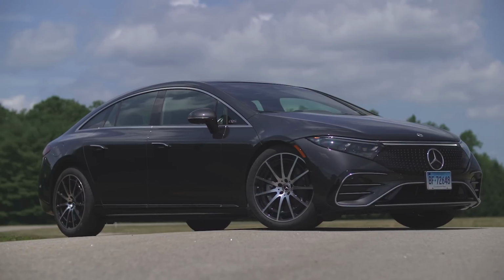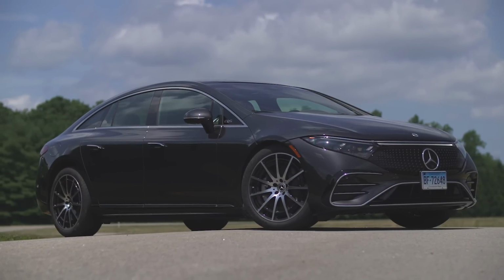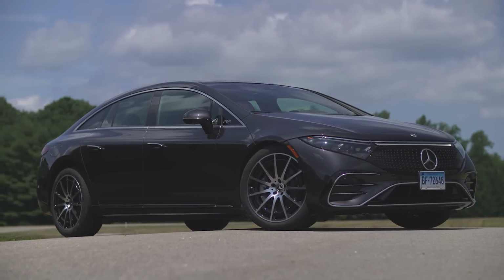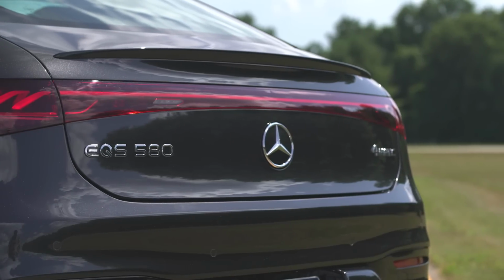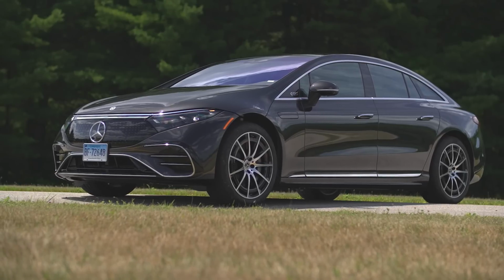And this week, surprise, surprise, we're talking about another electric car. It is an embarrassment of riches here when it comes to cars with plugs, cars with batteries. And this one's a big one. Price-wise, footprint-wise, importance-wise, it is the Mercedes-Benz EQS. It's Mercedes' new all-electric flagship. We bought the all-wheel drive model, the EQS 580.